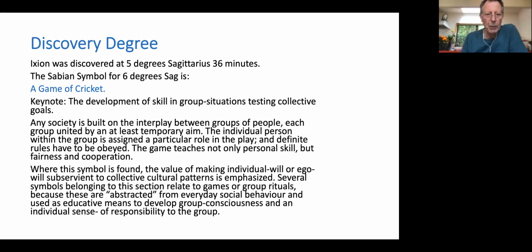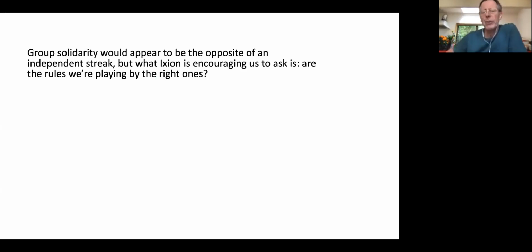Bear with me on this, because this may seem a bit funny. Where the symbol is found, the value of making individual will or ego wills subservient to collective cultural patterns is emphasized. Several symbols belonging to this section relate to games or group rituals, because these are abstracted from everyday social behavior and used as educative means to develop group consciousness and an individual sense of responsibility to the group. So it's the importance of developing group solidarity. That's the degree. Group solidarity would appear to be the opposite of an independent streak, which is what we were getting from the myth. But what IXION is encouraging us to ask is, are the rules we're playing by the right ones?